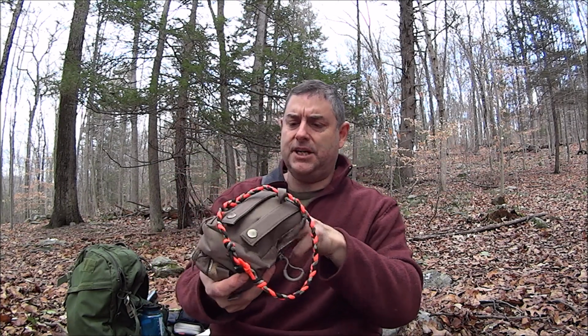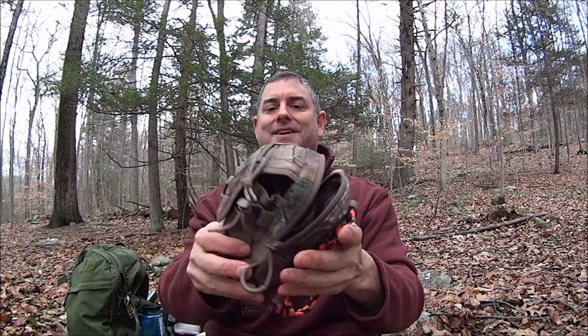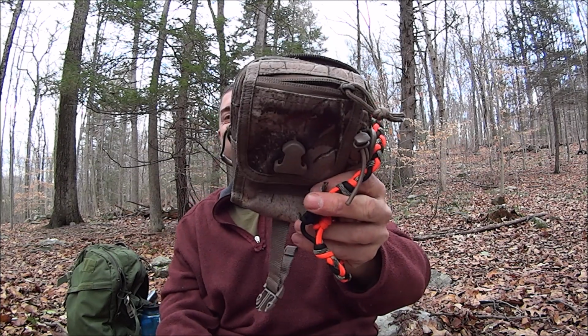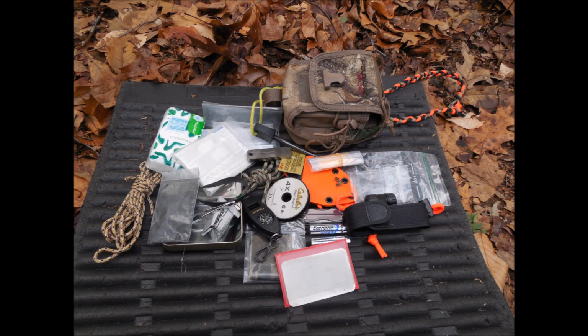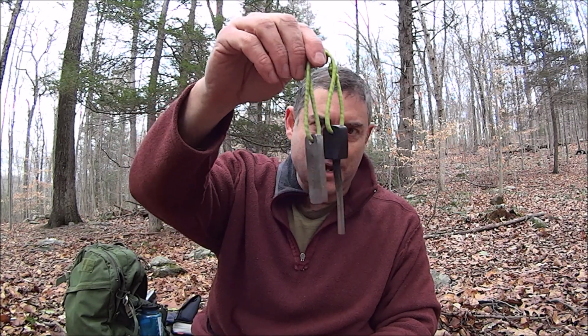Is that everything? Let me check. Oh, wait, what's in here? Oh, nope, that's it. That's everything. She's empty. All right. So those are all the components of the Backwoods Brawler. And now that I showed all the components of the Backwoods Brawler, we gotta do something with it, right? This is the ferro rod part of it. But you know something?